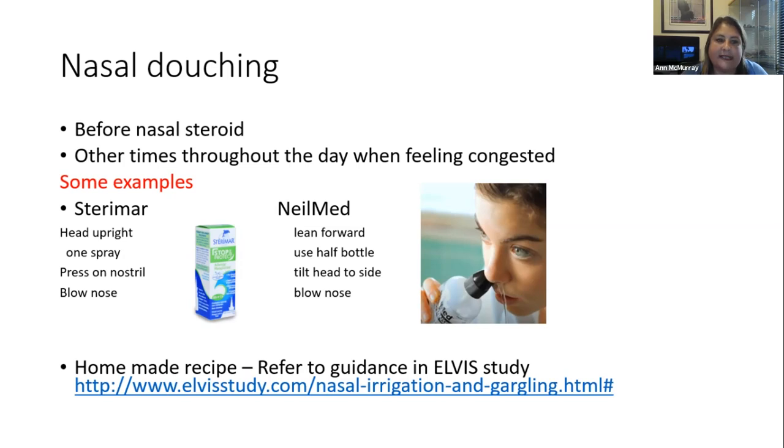But all you have to do is keep the head upright, apply one spray into the nostril, press down on the nostril after the spray is instilled, and then blow the nose gently. And that's repeated on the other side.